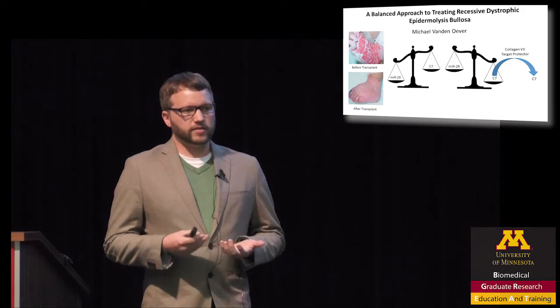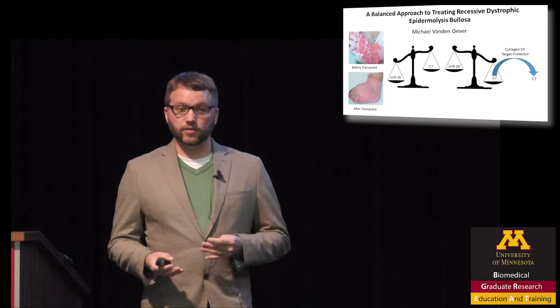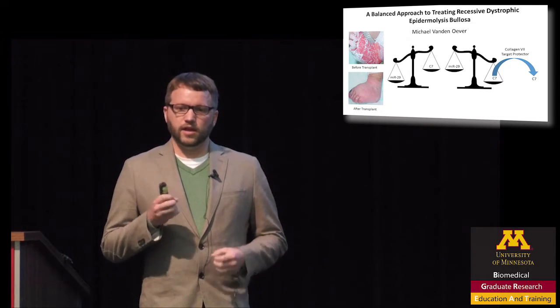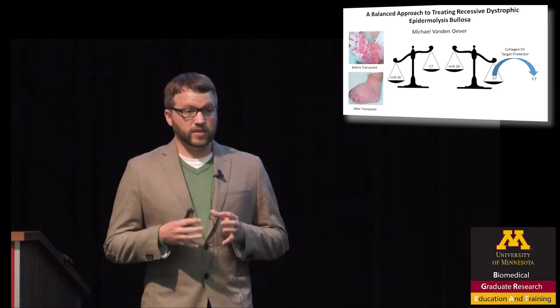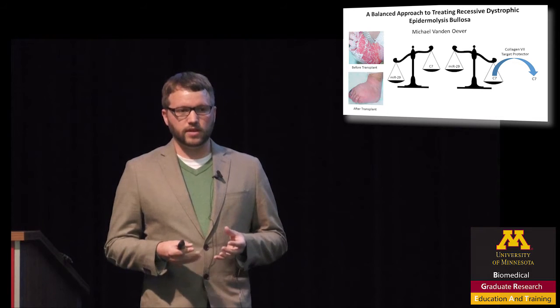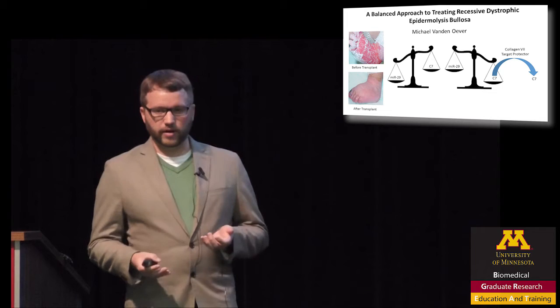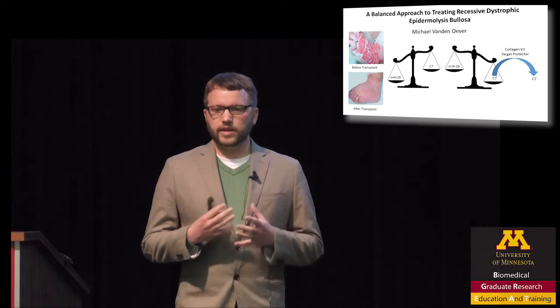And so before I started in the lab, not a lot was known about how collagen 7 was regulated at the RNA level, specifically through a particular type of regulation by a small class of RNA molecules called microRNAs. Now, these microRNAs are very small, but they play a very important role in regulating large groups of genes. And I determined that a particular microRNA known as miR29 regulates collagen 7 very robustly in a negative fashion.